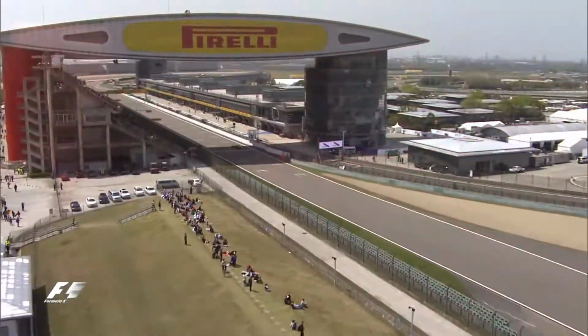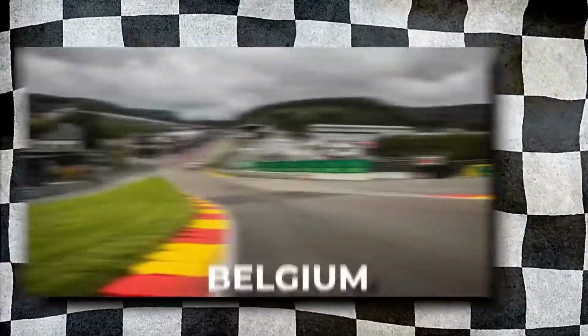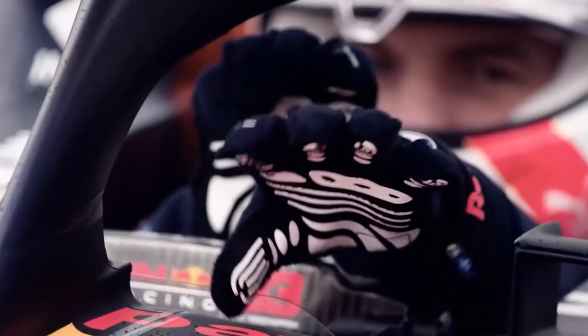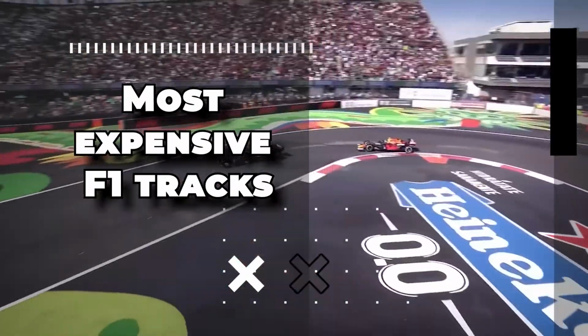There's nothing better than a beautifully designed Formula One track. Whether it's the streets of Monaco, the hills of Spa in Belgium, or the high-speed straights of Monza, it's what makes F1 so great. But how much do these tracks cost to build? Some of them are so expensive that you'll have to double-check. Stay tuned as we have a look at some of the most expensive Formula One tracks ever built.